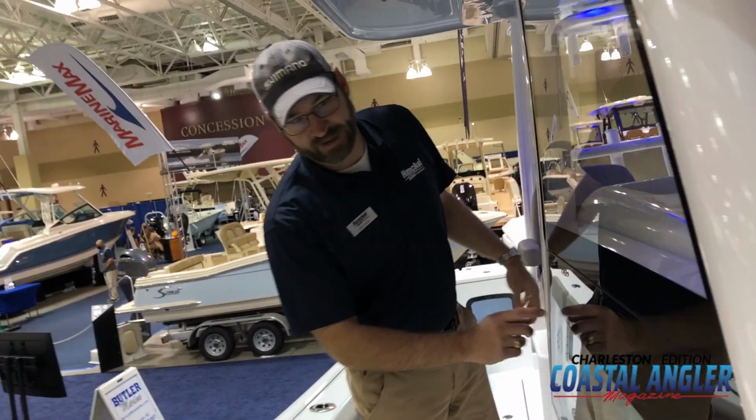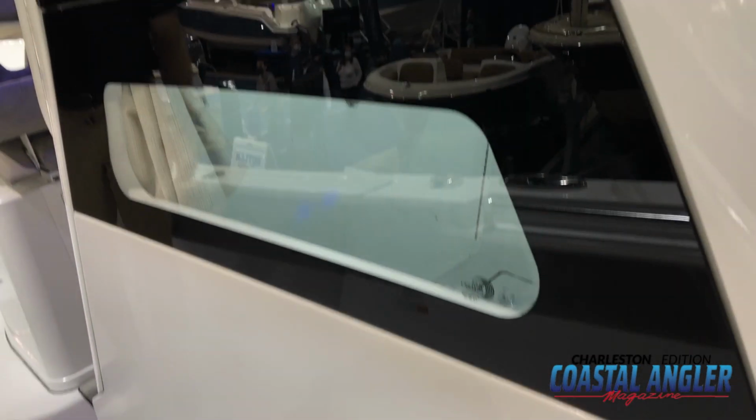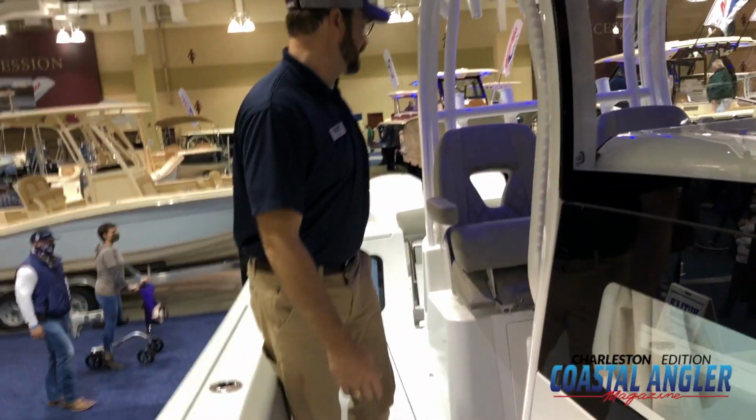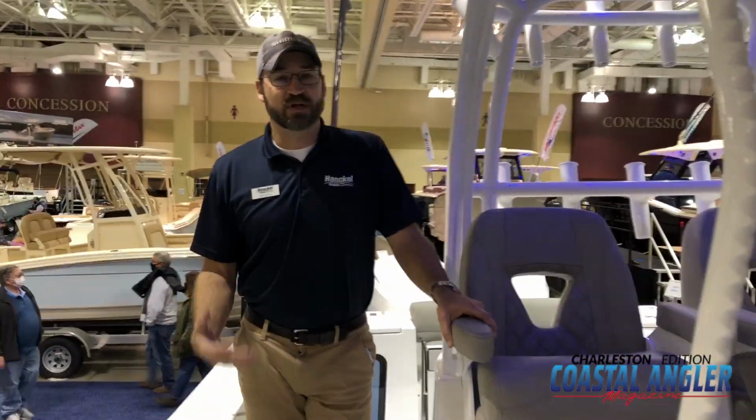And this is what I was saying. You really notice this boat running down the waterway when you see this big black panel on the starboard side of the boat. And then that takes us all the way back down to the back of the boat. It's really a neat boat.